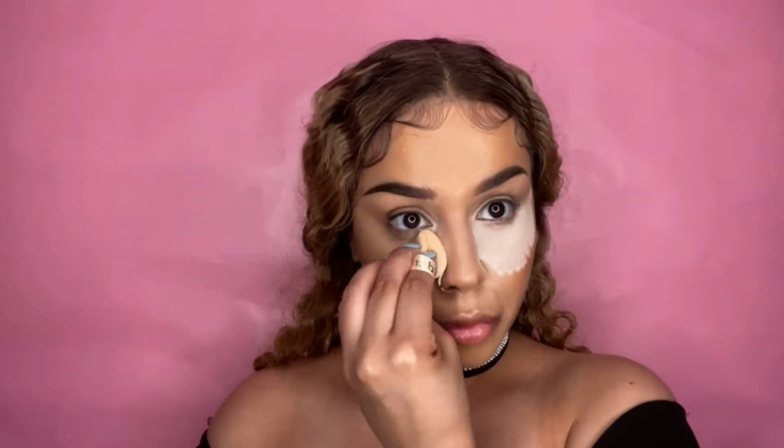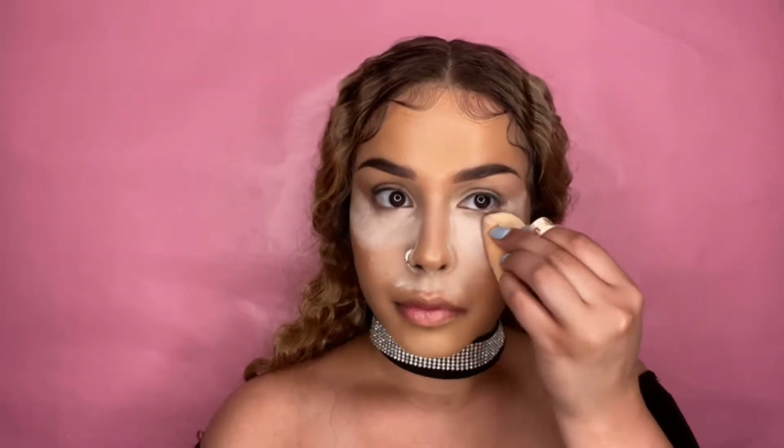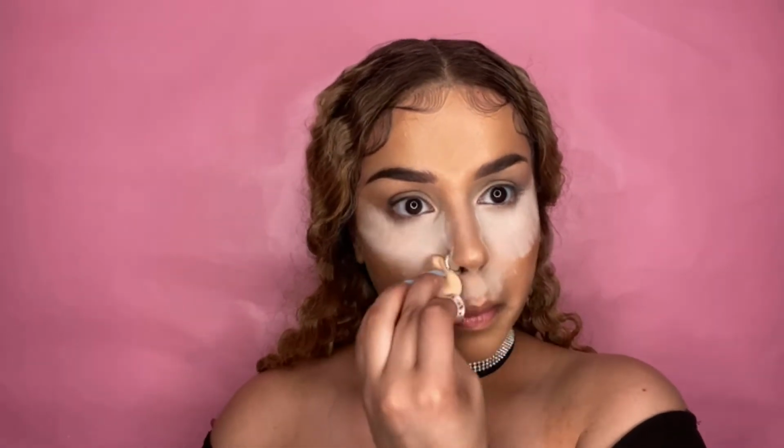And I swear I live by this. This is my trusty old translucent powder. Oh my god, this is the Airspun translucent powder. I swear it's amazing. I literally have been using this powder since I was 15. I kid you not. And honestly, guys, this is my day one powder. I would take this over any other powder, literally. And it's only like, what, $10?